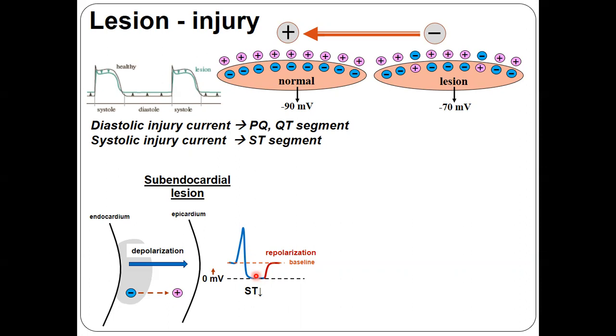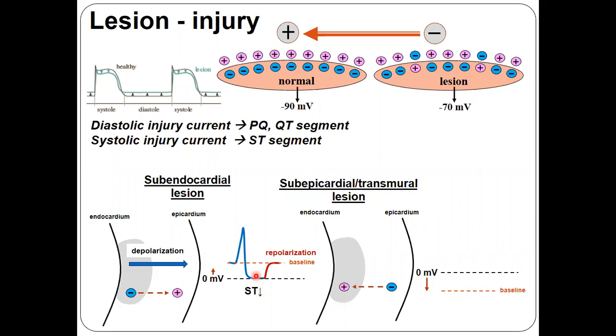Now, if we do have a transmural or subepicardial lesion, exactly the opposite will happen. Now, this graph is not good, because now we do have the lesion right here, okay?